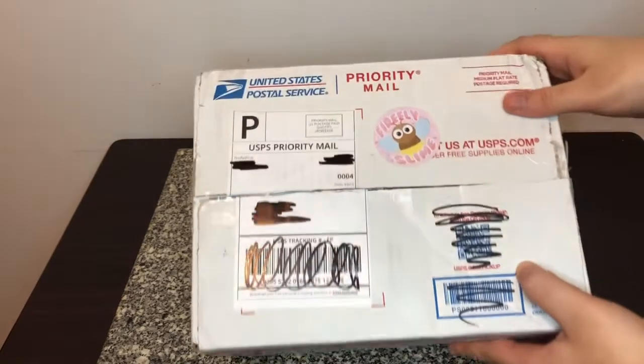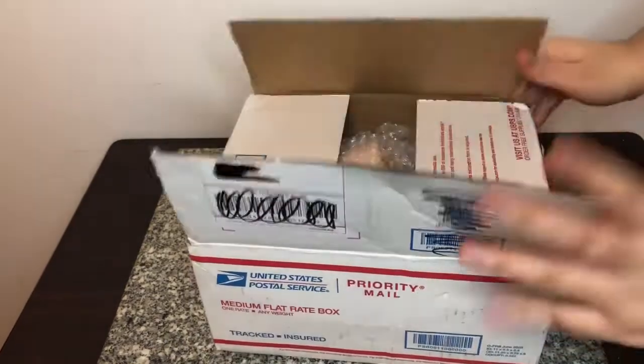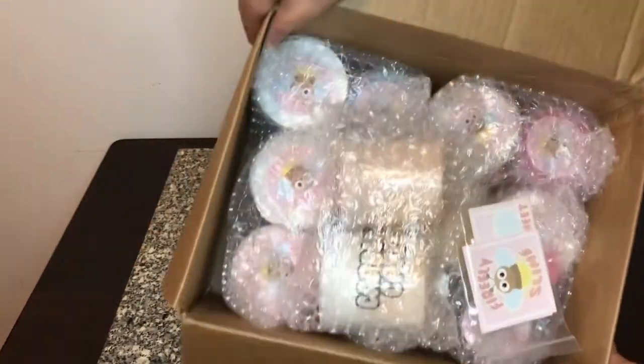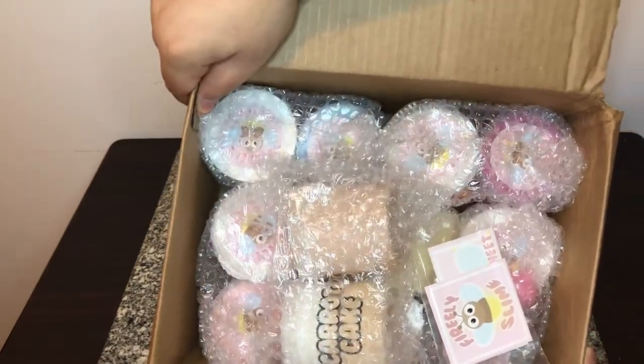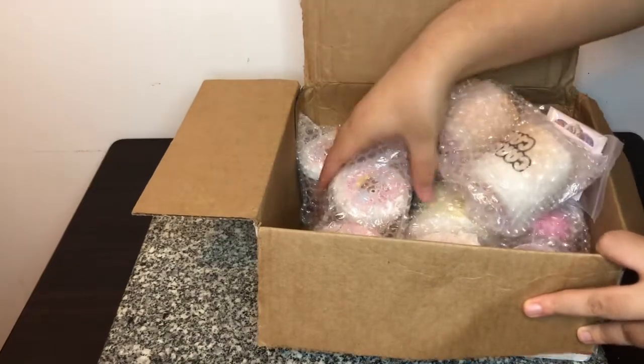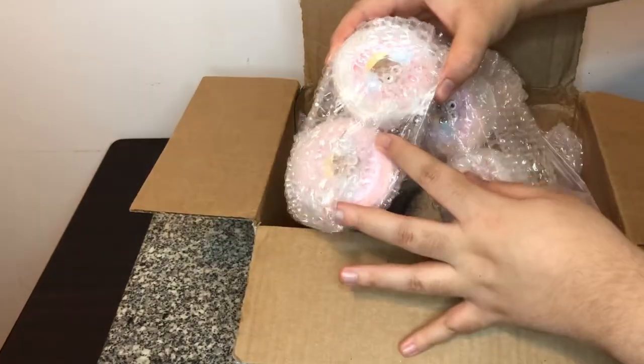Here is the large priority mailbox that everything arrived in, and it came with a cute Firefly slime sticker on top. As you can see, all of the slimes were bubble wrapped, and it's really satisfying to see all of the slimes with the labels, and they look really nice and cute.